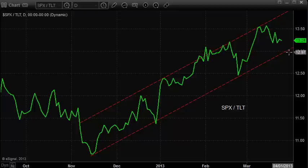We still have a ways to go here before we hit the lower boundary of our trend channel, which would indicate that at least as gauged by these near-term hits, the risk off has run its course. There's still plenty of room here for a little bit more downside in the S&P and some more upside in the bonds before we get to that level.